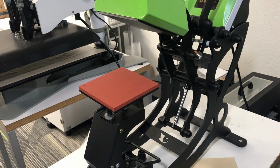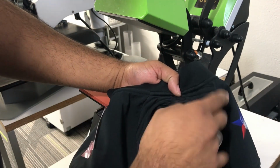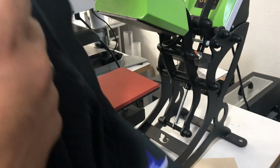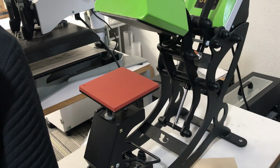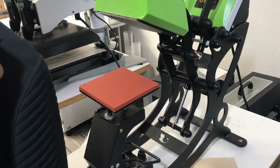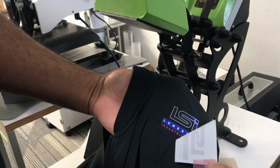Okay, so we'll just wait to hear back. I'll go ahead and press the Under Armour, but I have a sneaky suspicion that this is why he wanted this over here, and he just doesn't remember that the polo jackets don't really have that insignia there. So always just double check with the client, and I'm just peeling this there.